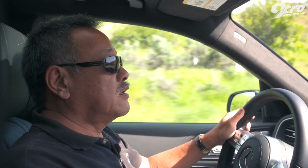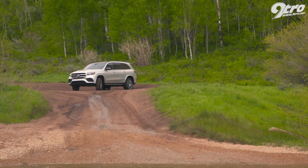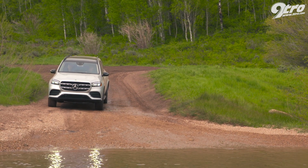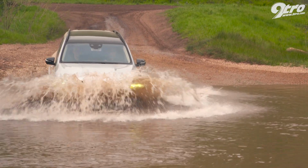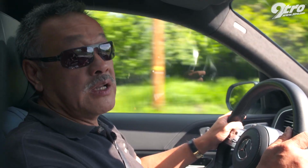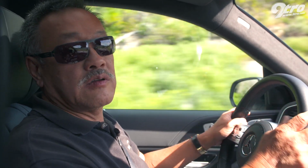Now, on tarmac, the GLS is an absolute paradigm of smoothness. On the bigger tire sizes, 21, 22, 23 inch, the tires actually have a layer of foam inside which helps to absorb road noise and keeps the ride even quieter than you would expect. And with the E-Active suspension, the ability of the car to take corners at speeds that would be quite unnerving in any other SUV is what is really impressive. In short, it is an extremely comfortable, extremely stable and extremely attractive proposition.